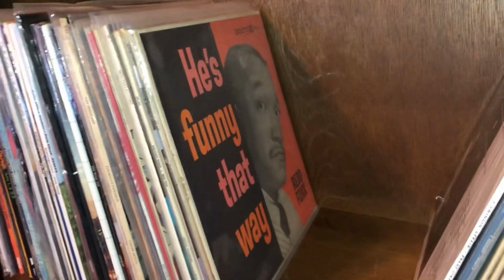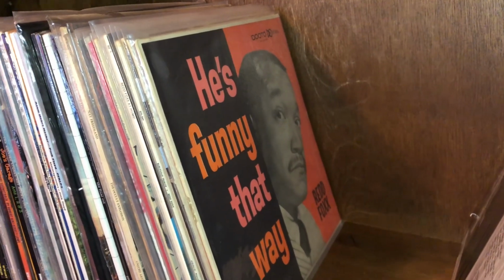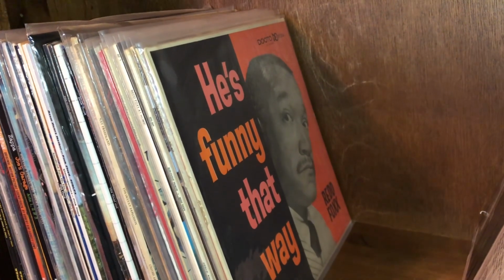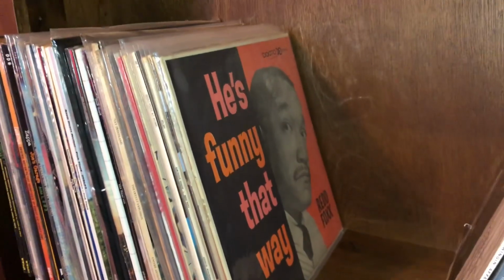So I'm also a huge fan of Red Fox. He's my favorite comedian of all time. I have everything that he's ever recorded between my record collection and my CD collection. I also have some VHS tapes and some DVDs of his stand-up. I have a couple things signed by him, and he was just great. I really loved Red Fox.